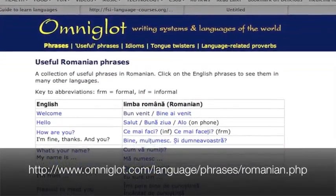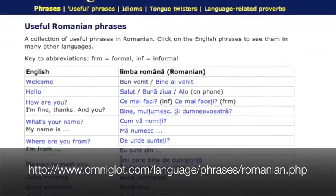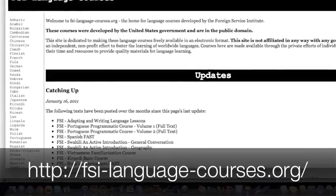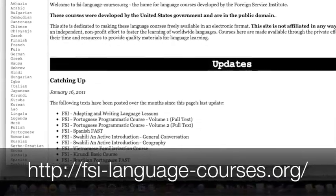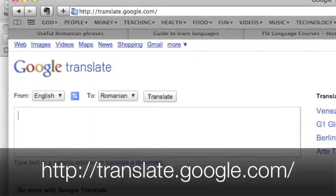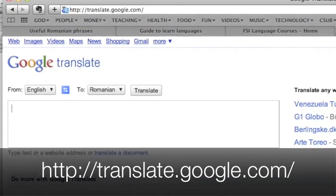One is by Omniglot, and these are useful Romanian phrases. It has English and Romanian phrases, and you can click on Romanian words to hear how they're pronounced. FSI Language Courses has a large Romanian PDF file that's pretty much just a big Romanian grammar book. That can be very helpful. Google Translate is another powerful tool where you just type in the English phrase and it translates it into Romanian.